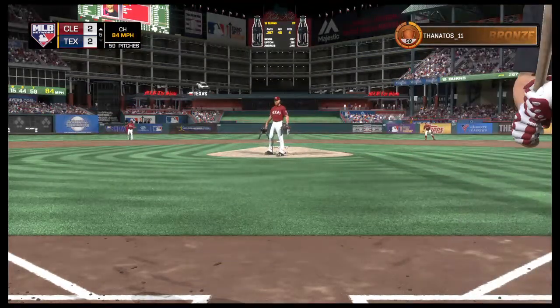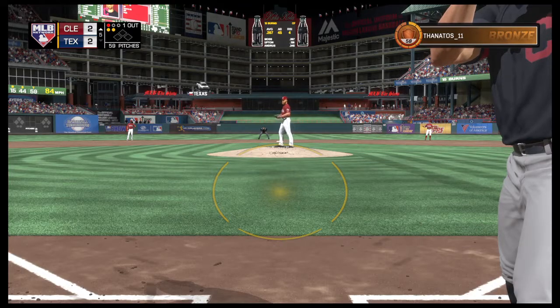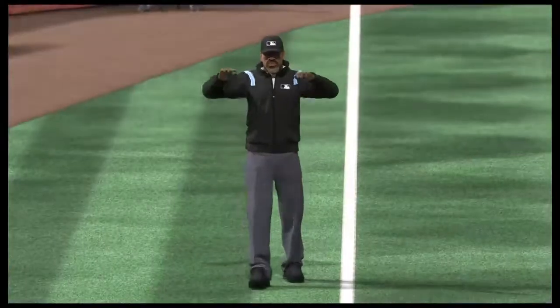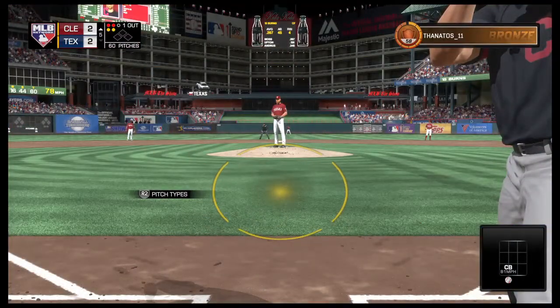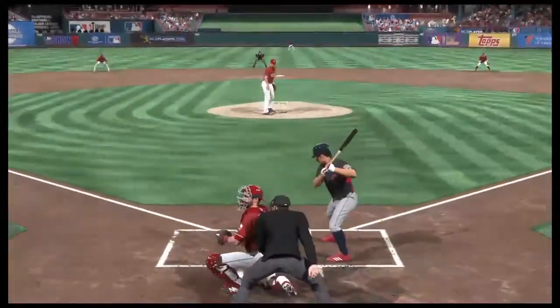And no swing, apparently. Ball 1. Boy, a check swing on a pitch way out of the zone. Just held up, but boy, as a pitcher, you're hoping that he swings at that one. Started to chase there. They'll appeal it down to third, and no swing. It's ball 2.